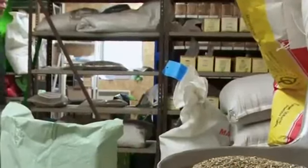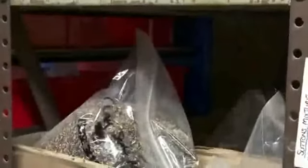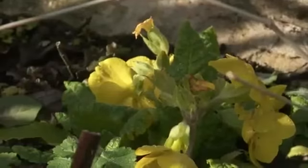What we've got is all of our mixes here. So this is everything that's already pre-mixed. So you can see in here there's going to be maybe 30 or 40 different species. We have got all sorts of British native wildflower mixes. So you're going to have things like cowslips, primrose, oxeye daisy. But we make sure that everything's in there in the right proportions.